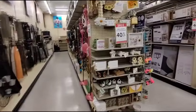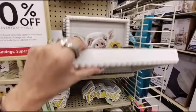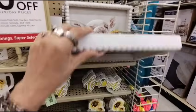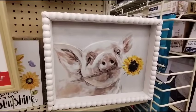Oh, that's cute. The little piggy with the sunflower. It's adorbs. I love that. That's $17.99, 40% off. Spring shop.